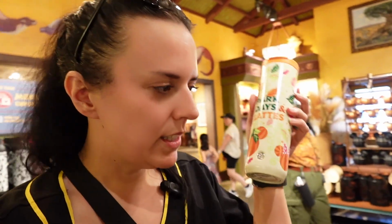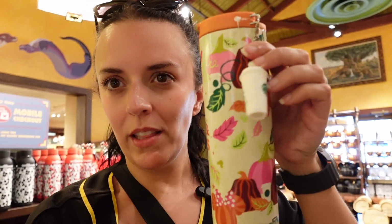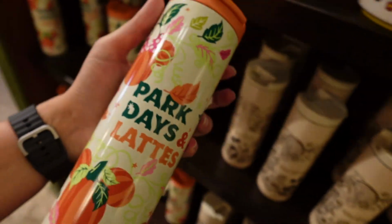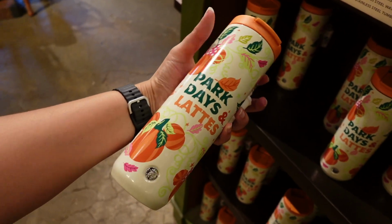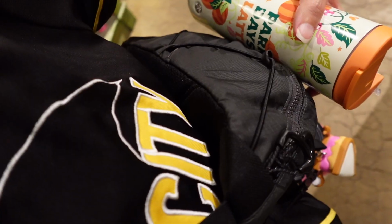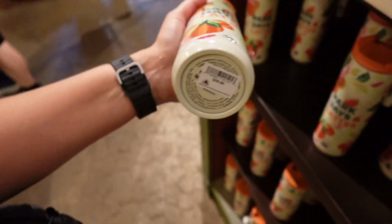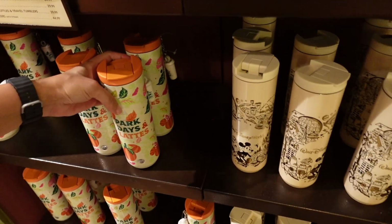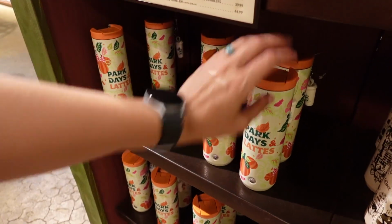What is this? Is this a tumbler? Let's see. Stainless steel water bottle and travel tumbler. So yeah, stainless steel travel tumbler. So cute. I love the whole Park Days and Lattes thing. We've got a little Mickey cup right here. Perfect size too. This would actually be perfect to fit in the straps of this fanny pack as well. $39.99 for this. They have other ones as well, but this one's cute.